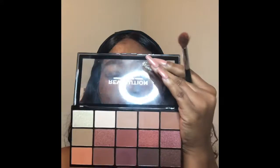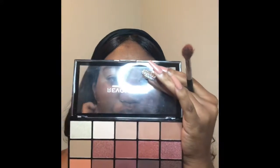This is one of the palettes that I would suggest, only because look at the color range in here. This is a nice palette to have. You could do a nice neutral look with this palette because of the colors in it. It has a nice gradient of browns, some shimmers, some nice transition colors, and some matte lid colors. So I feel like it's a nice palette to get if you're a beginner or just starting out. And even if you're not a beginner, I feel like it's a nice palette to get simply because it has really nice colors in it.